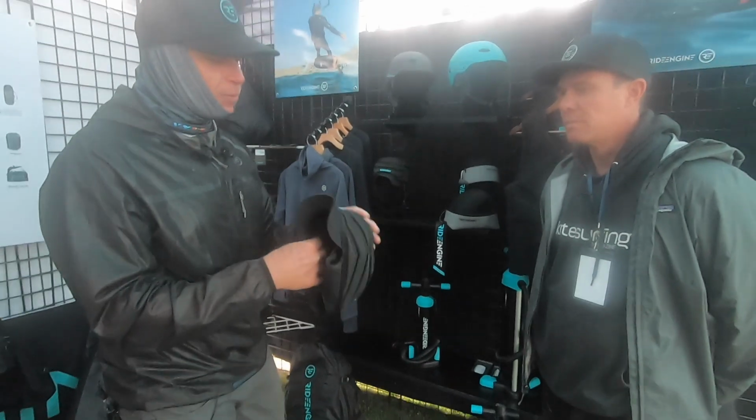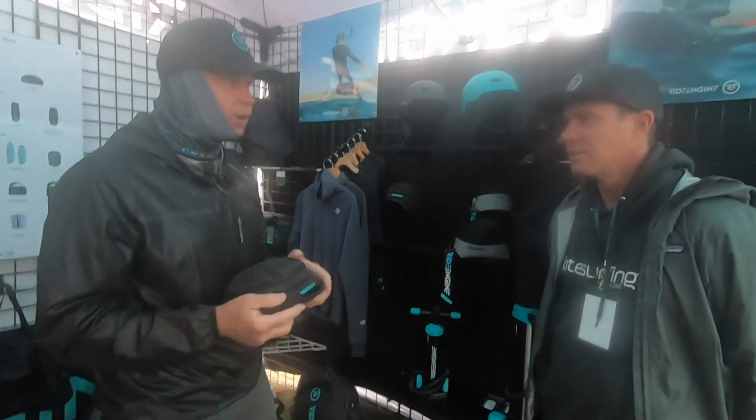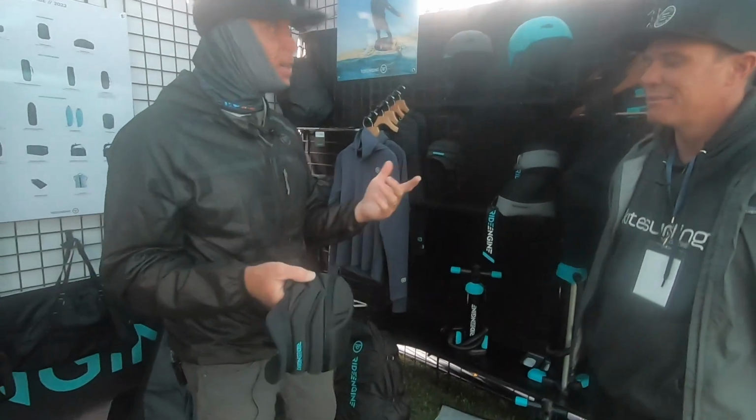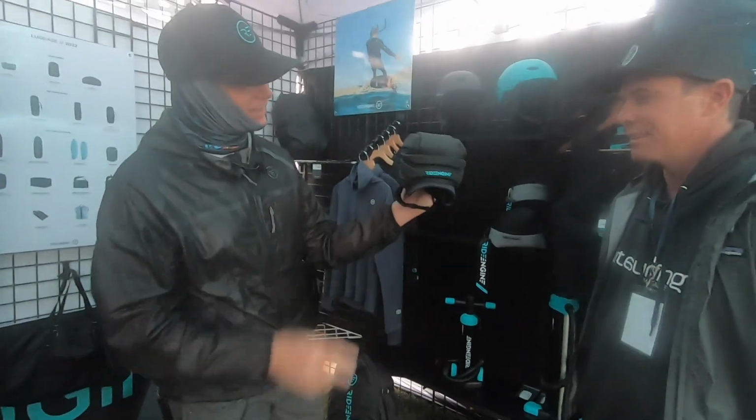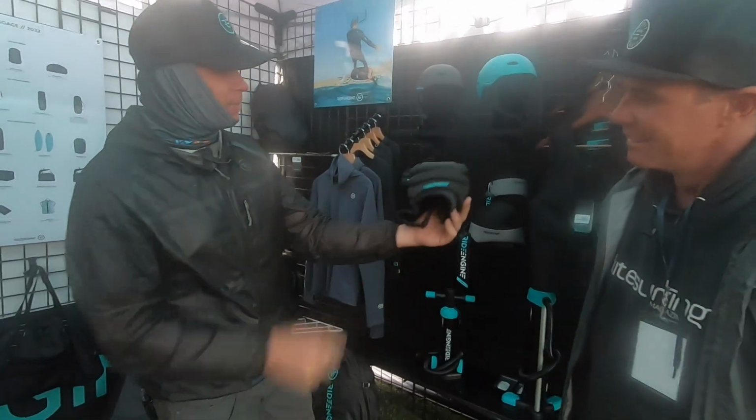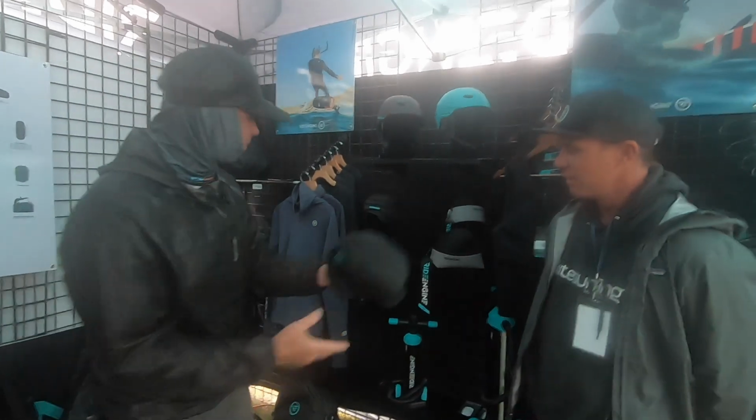You've probably seen people wearing rugby helmets while foiling and stuff like that. This is highly inspired from that. There have been a couple of other soft surf caps. It's like an old school football helmet from when they used to wear them, right? Totally. So that's the Barrier surf cap. Cool. Pretty cool.